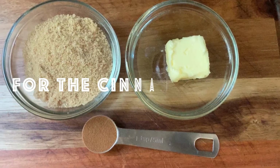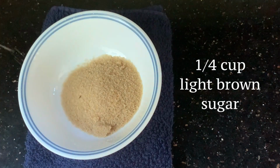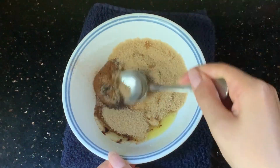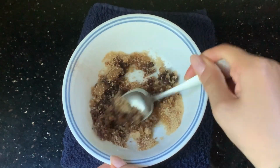Now for the fun part, the cinnamon swirl. This is really easy. I'm just going to mix the cinnamon, sugar, and butter until it achieves a crumbly, grainy texture. Then I will swirl it over the batter with a toothpick just until it is about evenly distributed along the surface and pop it into the oven.